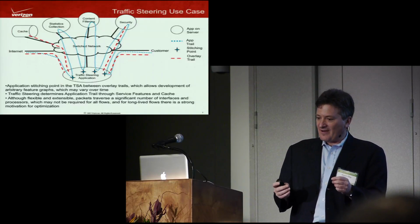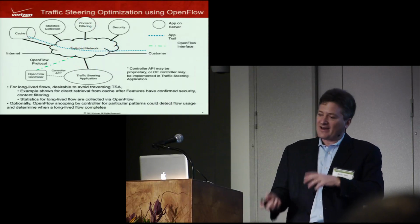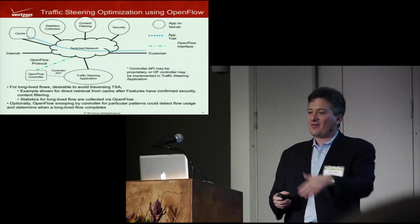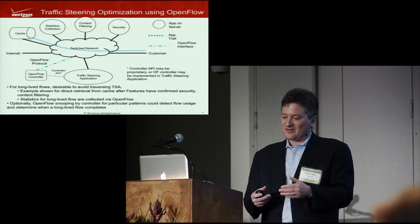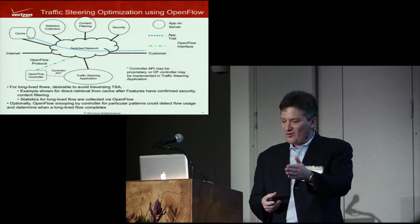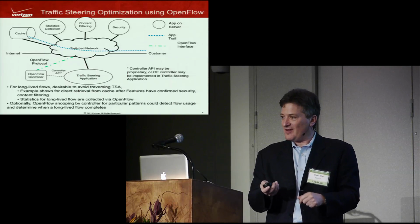And it works, but again, it has that inefficiency that every packet goes this way, even if it were, say, a long-lived flow. So the advantage that OpenFlow would give us is that once we've determined, hey, this is a flow maybe going from cache to the customer, instead of continuing to propagate it through the SDN and chew up a lot of resources in terms of CPU cycles and interfaces in and out of the servers, we pass the information over to an OpenFlow controller and do cut-through routing. All right, so that's an example. We haven't accomplished this yet. This is work that we'll be turning up in the lab at this point.